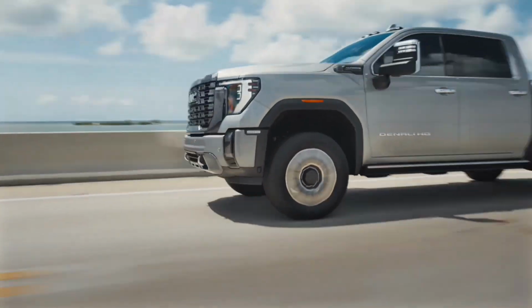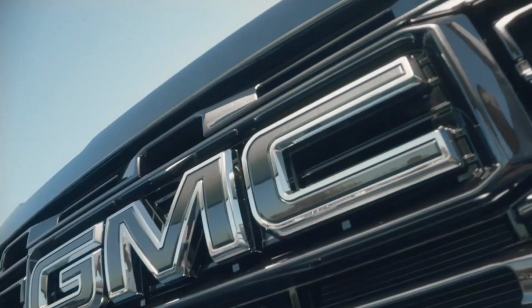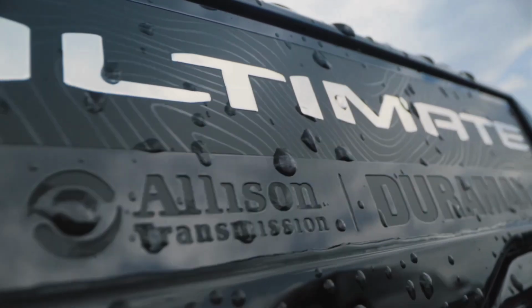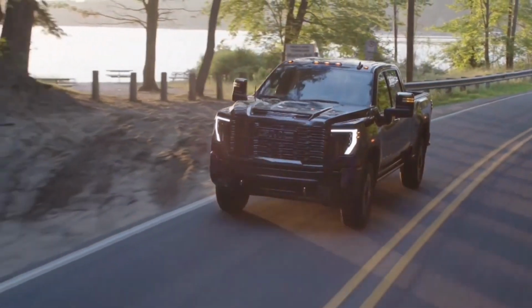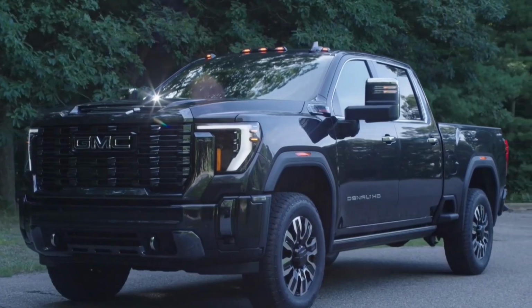This powerhouse shines for frequent towing, delivering a refined yet commanding performance. The 2500 HD Denali equipped with this diesel blew us away with its acceleration and responsiveness. Now, here's the kicker. Despite its heavy-duty status, the Sierra HD manages to deliver a ride that's surprisingly comfortable.